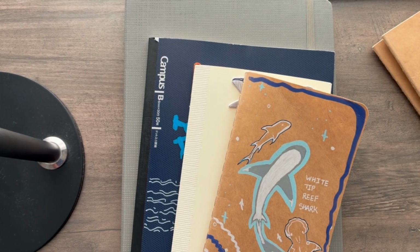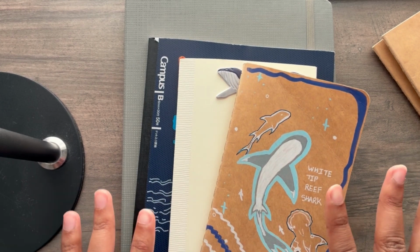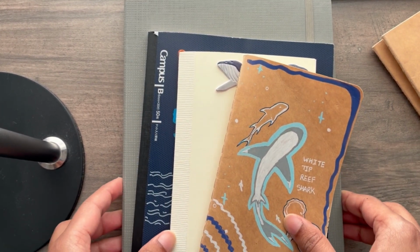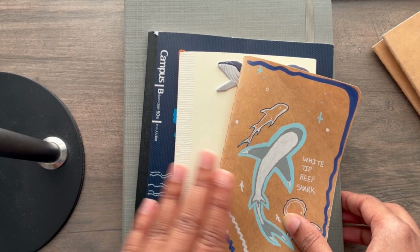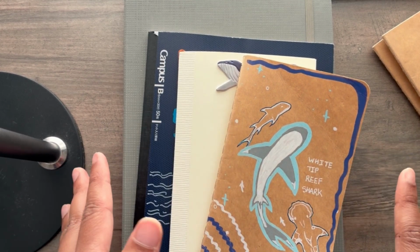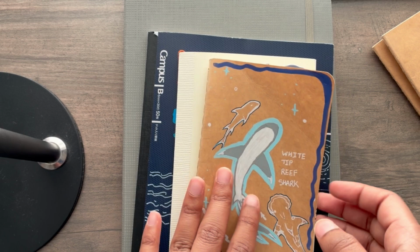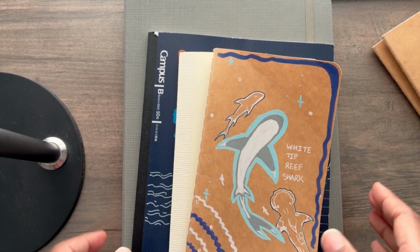My journal ecosystem is comprised of 4 main journals, each with their own purpose. I used to keep everything in one notebook, but I wanted to try having everything in its own place so it would be easier to look back on. And I'm really enjoying this setup of my current ecosystem. It also means I use up the notebooks a lot slower, so that's also a big plus for me.